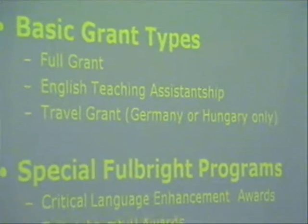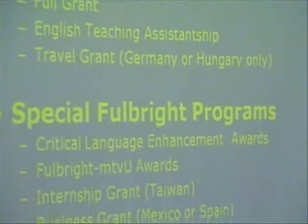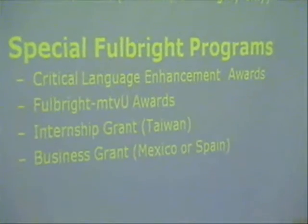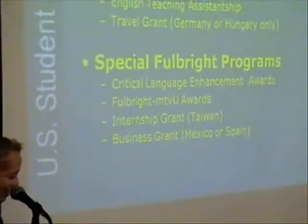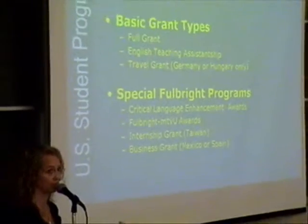There's business grants, Mexico, Spain, internship grant, and actually I'm not going to spend much more time on this because that's constantly changing. Sometimes they disappear, sometimes they appear. And this year they're still working out what's available.